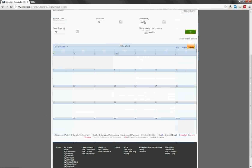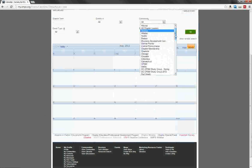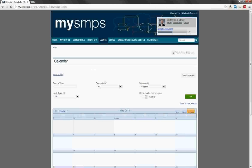And eventually, once chapters start adding events and communities start, you'll be able to narrow by the community. So if I wanted to see just the SMPS Arizona events, I could do that. Obviously, they don't have any in here right now, but you'll be able to much more easily filter the calendar, which is, I know, one of those features that people were asking for a long time on MySMPS.